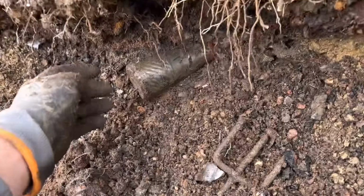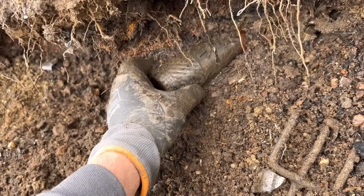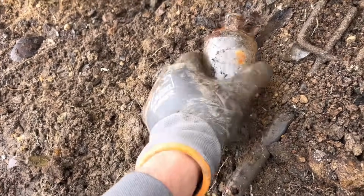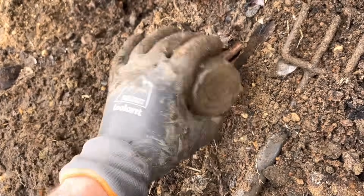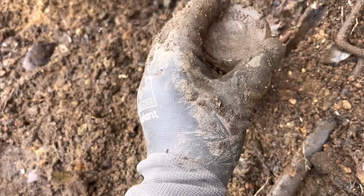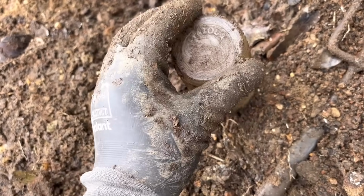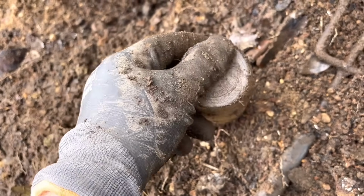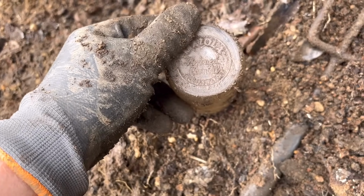Alright, I figured I'd video the extraction of this one together. It's somewhere around the 50s and 60s. I'm thinking it's a soda bottle. Looked interesting enough. Maybe not so much soda. I don't know what that is at the bottom. Mazola. Could be Mazola oil. Stained oil bottle. Corn oil, maybe? Yeah, I think that's Mazola corn oil.